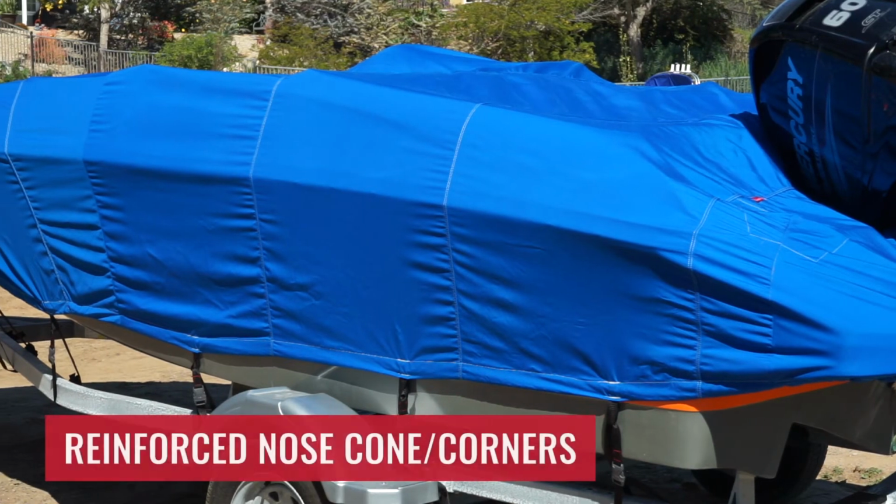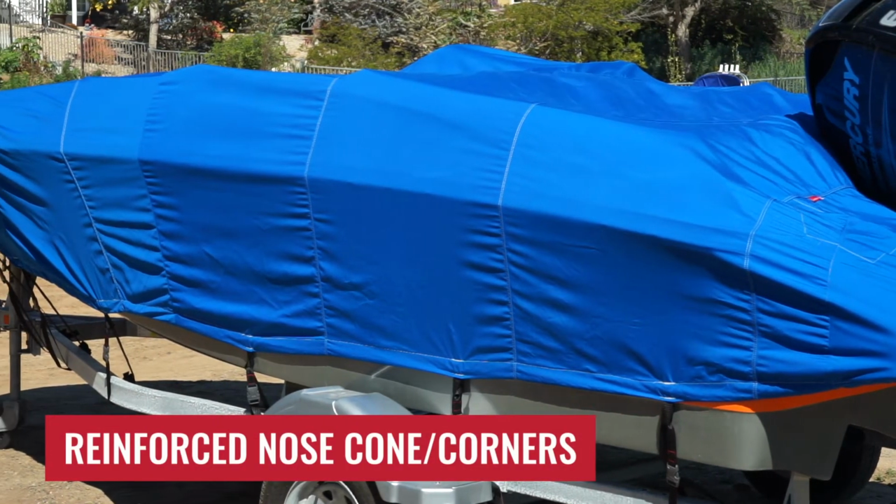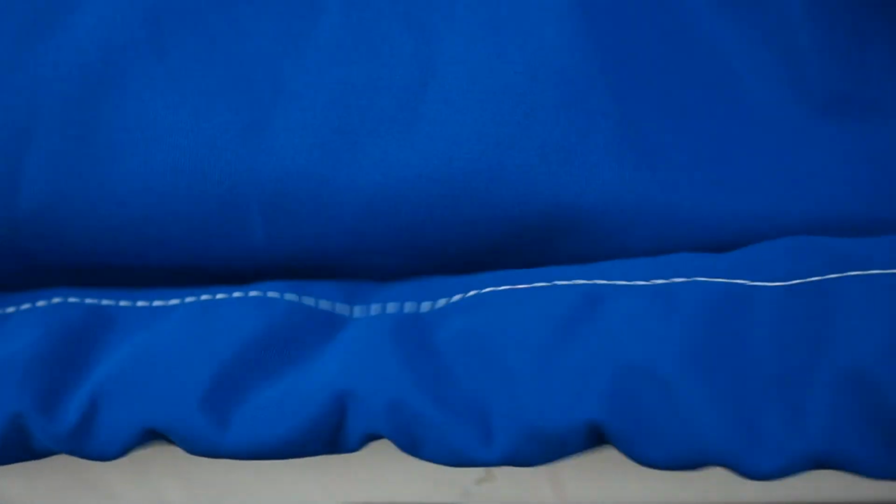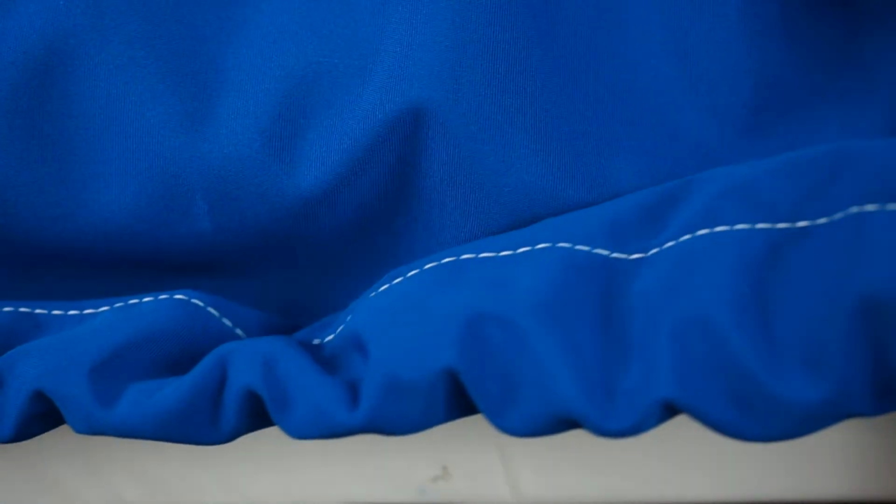All Windstorm Elite covers come with reinforced nose cone and rear corners, providing extra strength and protection. Windstorm Elite Boat Covers feature a heavy-duty sewn-in shock cord in the hem. This will hold the cover in place and reduce billowing.